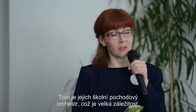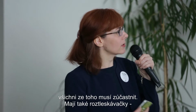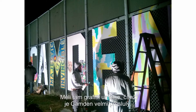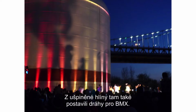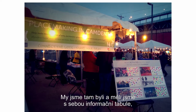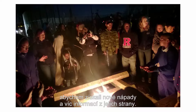This is their marching, the school marching band, which is a big deal, and everybody has to be part of it. And they also have cheerleaders, and it was like all the school kids were there. They had graffiti artists, something that Camden is very famous for. So they were part of the event, and light art, and they built these BMX ramps basically out of dirt on the site. And we were there with our little placemaking boards and talking to people and kind of dragging them away from the fun to get more ideas and more input.